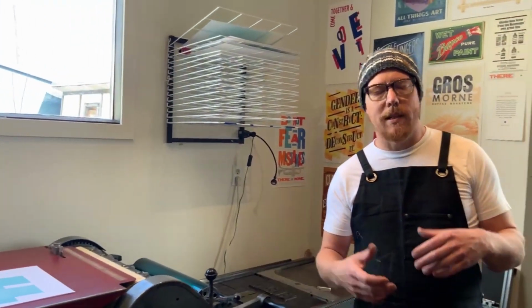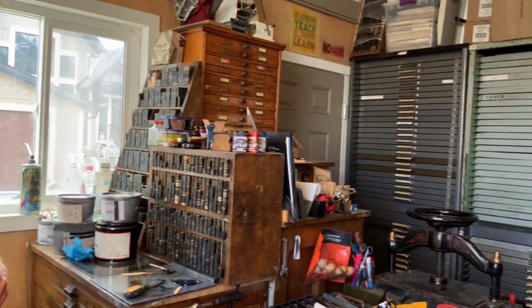So who is Clawhammer Press? Clawhammer Press is a historic printing operation. What we do is create typographic prints and linocut prints based on a historic printing process. What I do is very similar to what Gutenberg did in about 1500. If you look around, I've got some historic machines and type. A lot of the equipment I have comes from the early 1900s and late 1800s. The process that we use is really unchanged for 500 years, but we like to apply it in a really contemporary way.